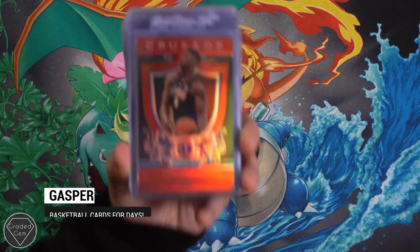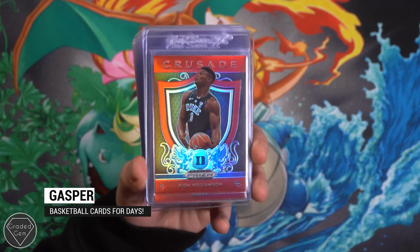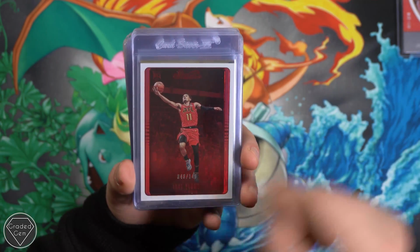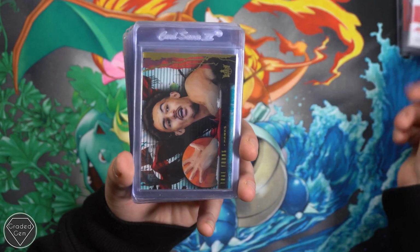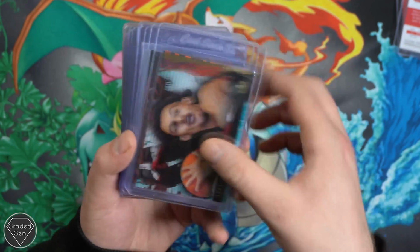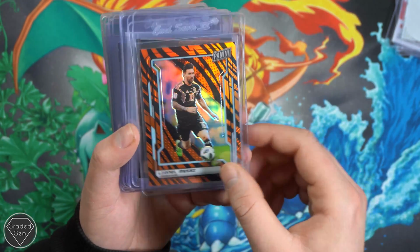Mentioned Gasper earlier, and he's done it again. We have so many sports cards to get through. This time we have Crusade cards. What are these? Studio cards. Trae Young from Hawks seems to be a popular player to get in right now. Lionel Messi now. Panini.